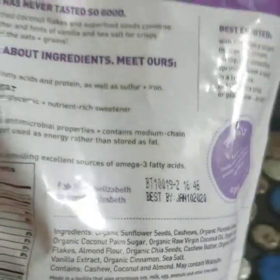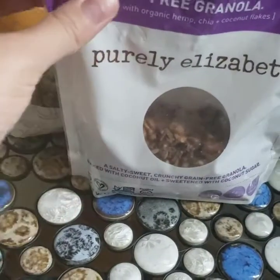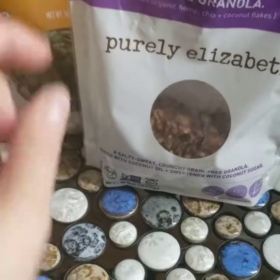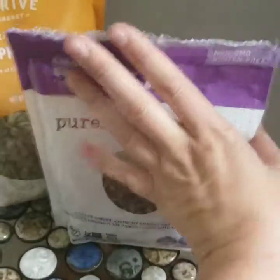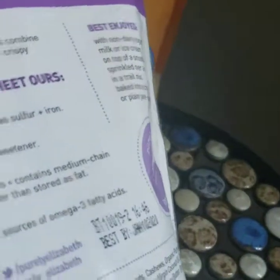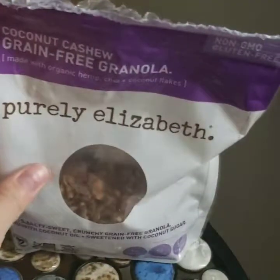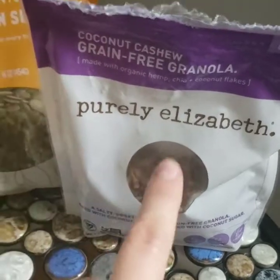So I don't eat it a ton. That's why there is still a bunch left in there. It was probably like this full when I got it. But I would get the Too Good yogurt and just put a little bit on there. And I probably wouldn't even put the whole serving. It says a 1/3 cup is the serving size, and I doubt I even put that, maybe even half of it. So I wasn't getting all of those carbs that are actually in it, but it is really, really good.